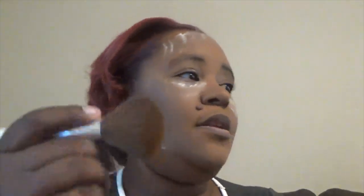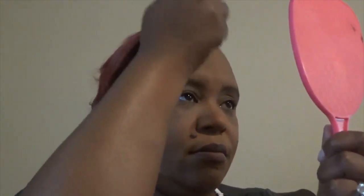All right, so I am gonna take my powder brush, and I'm now going to sweep the powder off. Give me more of a smooth under eye finish. Make sure my forehead is not too shiny.